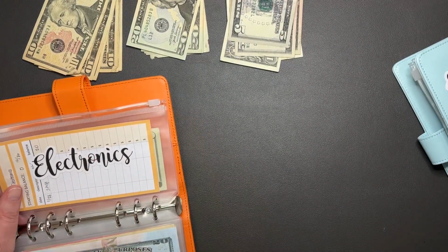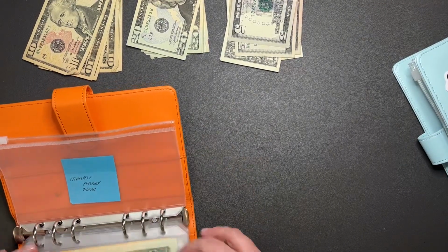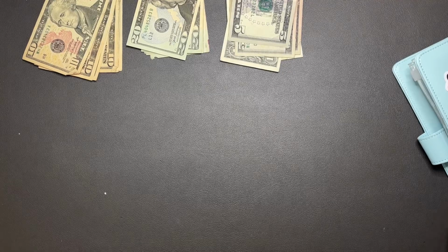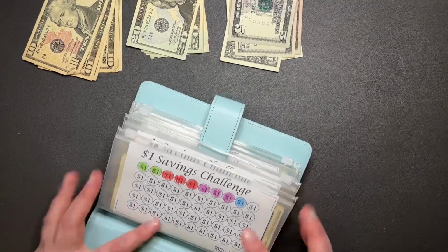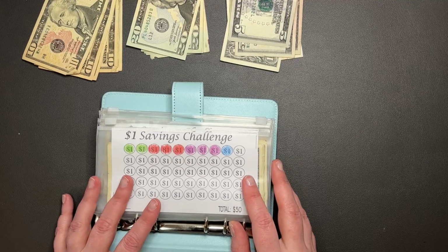Then we did this one already. So, no, nothing for electronics. And that's done with this folder. Lastly, we are doing sinking fund. Not sinking funds. Challenges. Challenges is what we're doing. Should have $180.